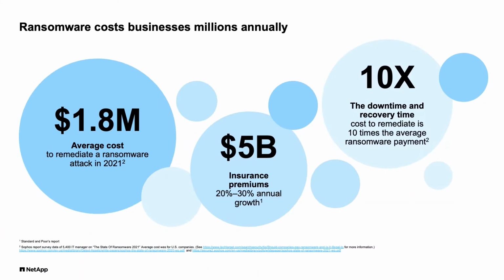It's more expensive than ever to protect your data. Ransomware costs businesses millions annually. Organizations of all sizes pay annually for cyber insurance if they can even get a policy, and premiums are on the rise. The average cost of a ransomware attack doubled in 2021 to an estimated $1.8 million, and with traditional security tools, downtime and recovery costs can be 10 times the average ransomware payment.